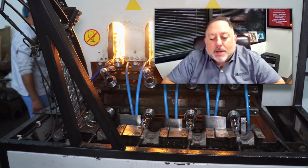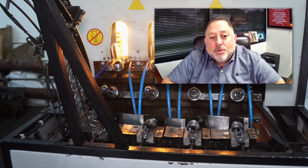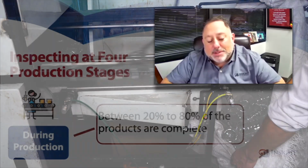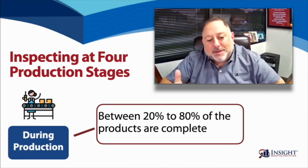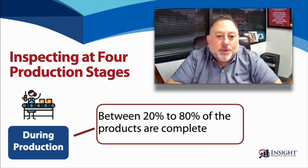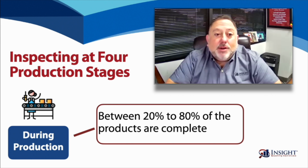So a during production inspection will allow the factory to address a manufacturing issue. If, on a resin item, plastic item, that has an excessive gate or issues with plastic, they could adjust the runtime or trim the mold or something like that. Or if the color is off on something that's being painted or a fabric, they can catch that before all the items are cut and, worst case, being sewn. So during production inspection allows for the opportunity to address issues while the item is still in production.